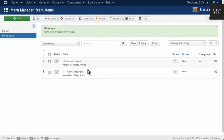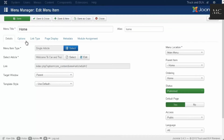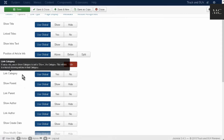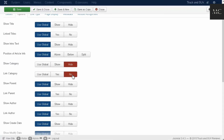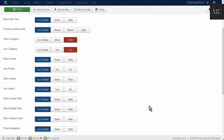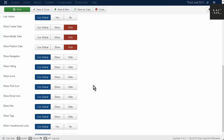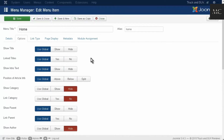So we're going to go back into this one. And then we want to go into options. Okay, so show category, want to hide. Link category, want to hide. Okay, show author, hide. Create date, hide. Modify date, hide. Publish date, hide. Okay, so let's save and close, and let's go have another look.